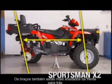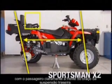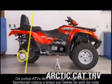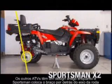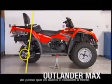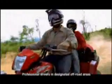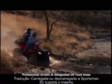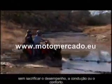The springs are also farther apart front to back, with the passenger clearly forward of the rear spring. That helps create a smooth, comfortable ride as well as superior handling. The other ATVs use a cantilever design. The Sportsman X2 places its spring behind the wheel hub, while the TRV and Max put theirs in front. Translation: loaded or unloaded, the Sportsman X2 handles the same without sacrificing performance, ride, or comfort.